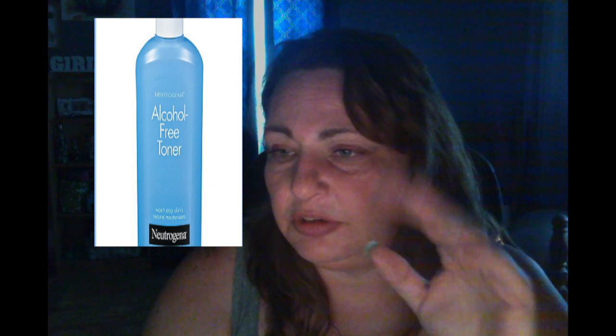Another item that you're going to have to do, and this is for the night, now mind you, this is the nighttime routine. After you put your toner on, you're going to want to put a moisturizer on your face. Now, I know that sounds crazy, right? You just went through all that work to clean it, put a toner on there, but what you need to do is keep your skin moisturized so it stays soft and supple.